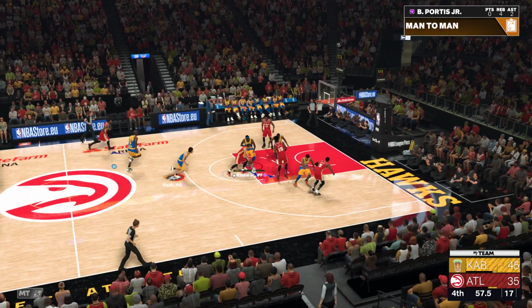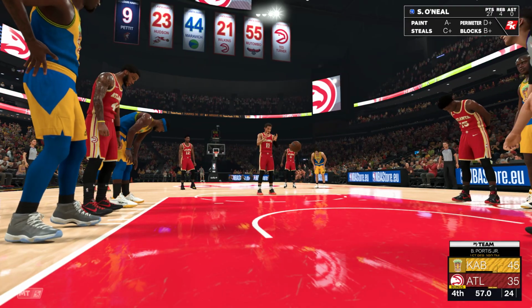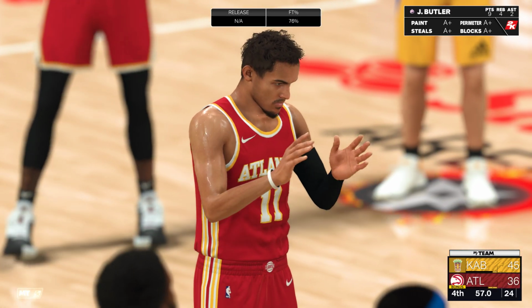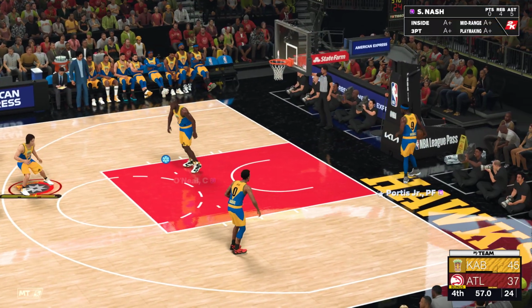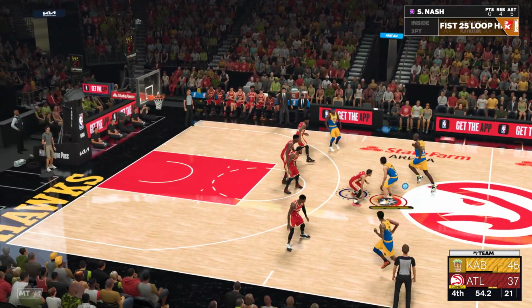Young against Nash. Away team foul. Bobby Portis. His first. Team's third. So the first one drops, and that brings them within single digits. And so Young nails them both. 56 seconds left in the fourth quarter.